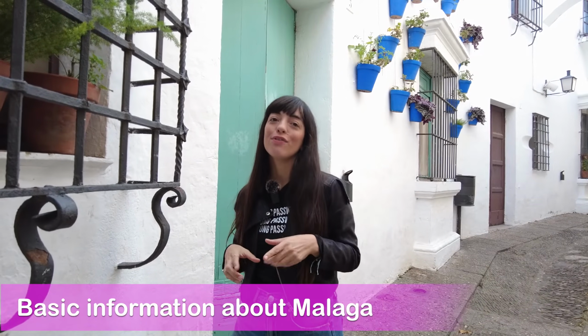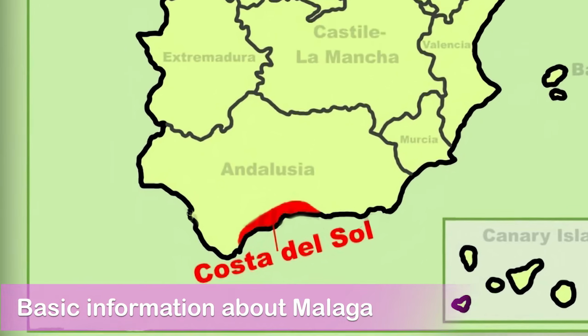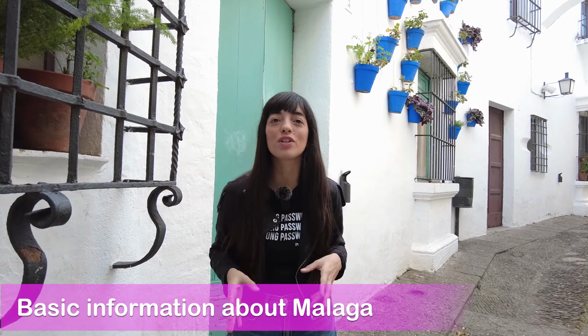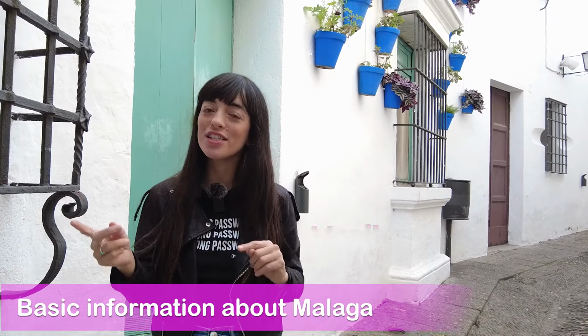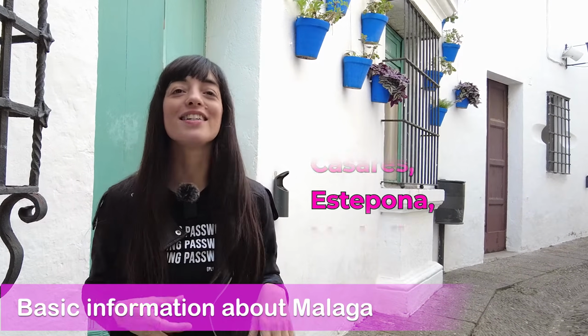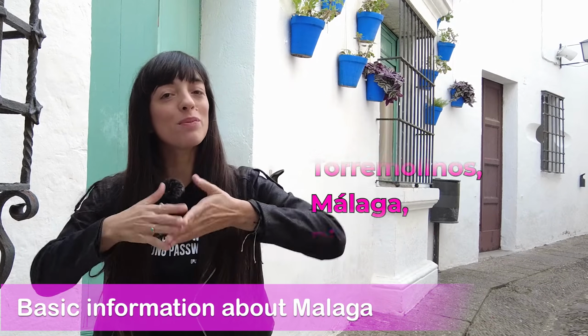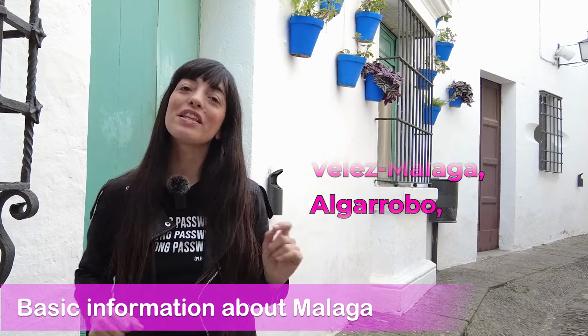Malaga is the capital of Costa del Sol, which translates to sunny coast. It is a 150 kilometer road that you can do by car from mountain to sea, all along the beach, and it is composed of 14 cities. So in case you want to spend more time in Malaga, this is something that you can do. Where to stay in Malaga?